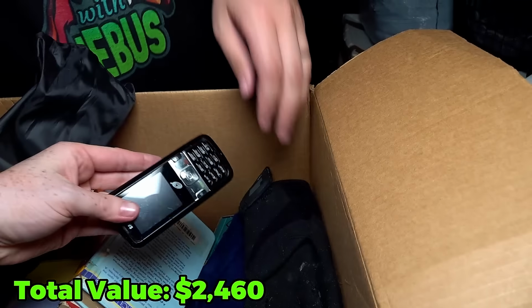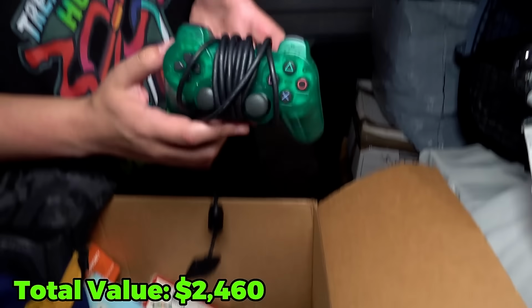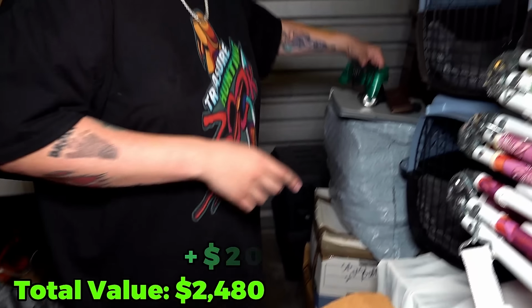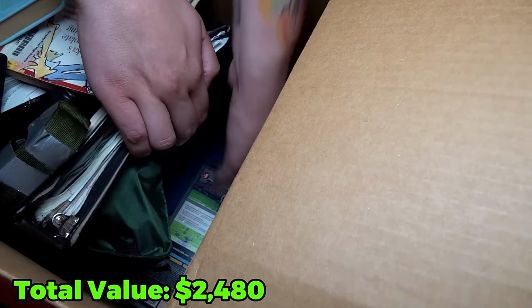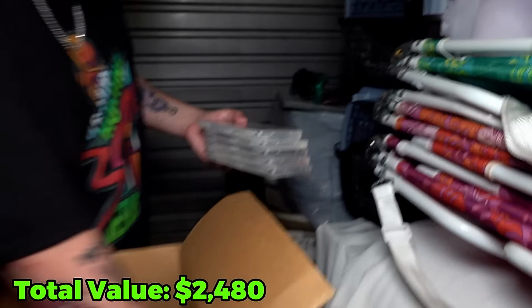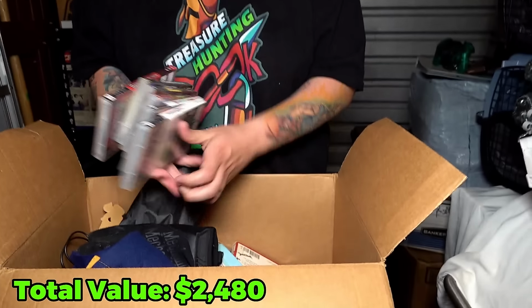Is this a phone or a camera phone? It's an old phone, old flip phone. Oh, the PlayStation controller. Let's go. PS2 controller. We're gonna put that over here. I bet you that one's worth money because of the color. Odyssey games. Those are PSP cases. Yeah, so there's one more down here though. Come here. Oh. All right, we got some PSP games. Let's see if they're in there though.